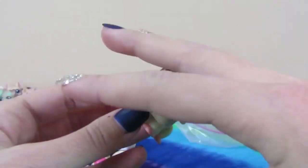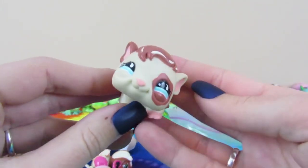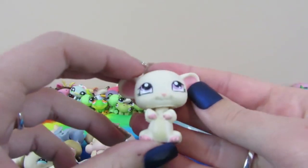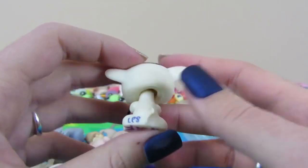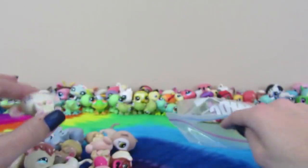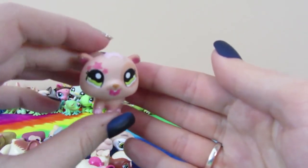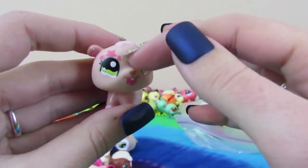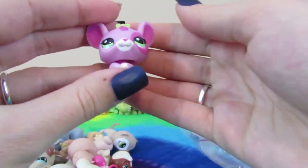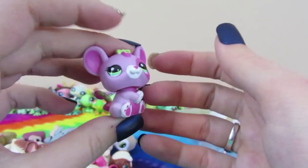And we have another guinea pig. Pretty cute guy. Like a brown. He has swirly little hair and blue eyes, and he's squinting a little bit, which is cute. We have this mouse. It must be Littlest Pet Shop, because, well, that says Littlest Pet Shop. I don't know why that other one was questionable, but a little mousy. And we have a hamster, a really happy hamster with stars on him, which is pretty cute. Then we have this mouse, which is a cute mousey. Like this guy. Adorable.